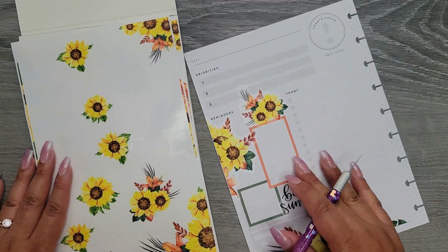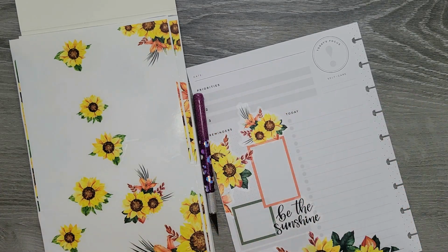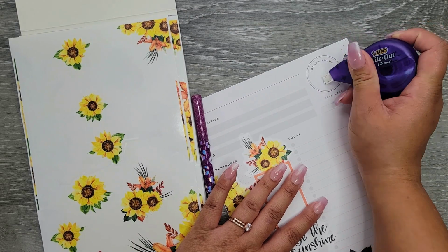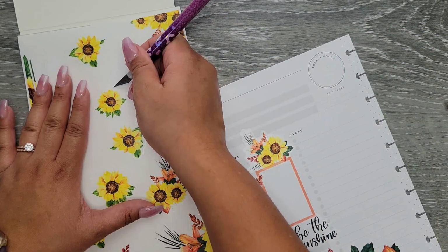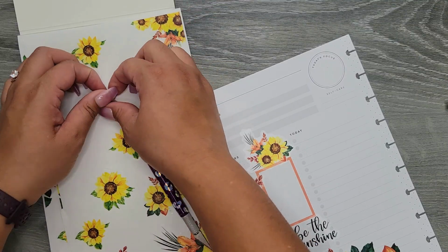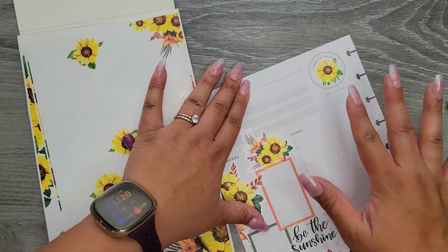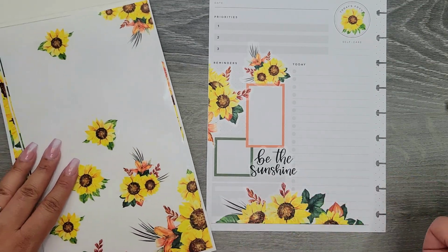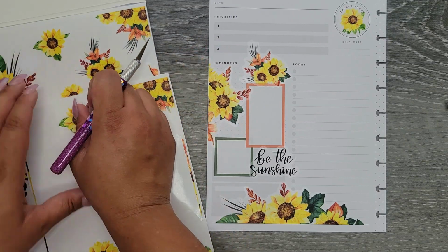And then we just have, I just put a hole in it. Okay, I'm probably gonna regret this because I swear correction tape sucks. But I'm gonna put a little sunflower in that spot. I still see today's focus, but I don't see the exclamation point. I think I like that more.